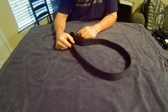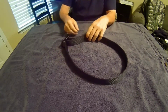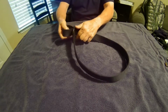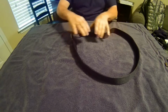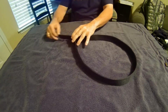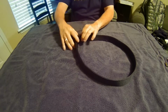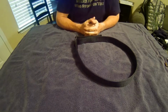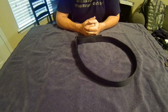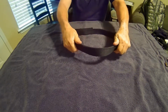So I got this from 511 Tactical. It's a simple gun belt. The reason I like it is because it's easy to switch out stuff. And you don't got the double clip where you got to take all kind of stuff apart. It's a simple through the buckle over the little holder thing, and voila, and it velcros. And I'll show you why I change out my holsters from time to time. But get you a good quality gun belt. It'll make a huge difference.